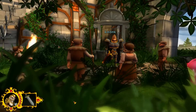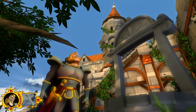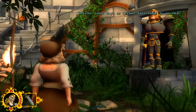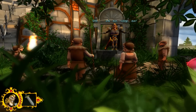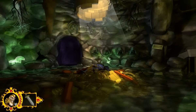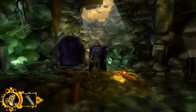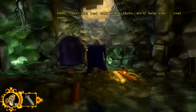Oh, okay. Listen, I'll just jump on this lovely well here. And then I shall tell you something, oh, you rebels. Ceville, your days as tyrant have come to an end! Oh no! Stop! No! Oh! Like, no water in that well. Not a lot, at least. Comrades, your leader could use a bit of help here. Okay, sure. You just wait down there. We'll help you real soon.